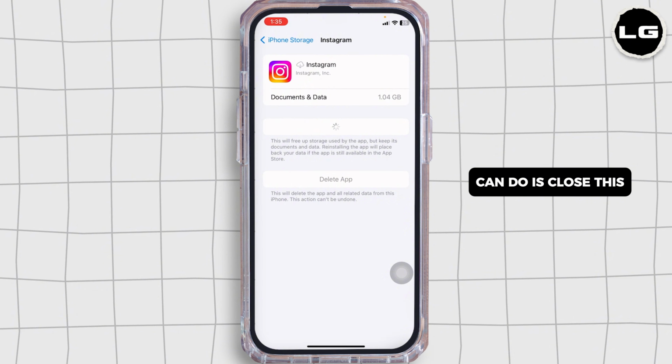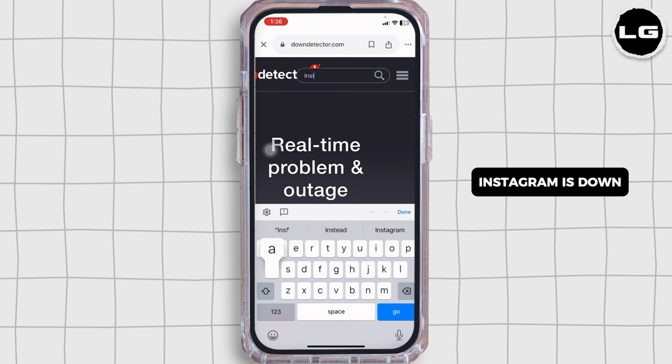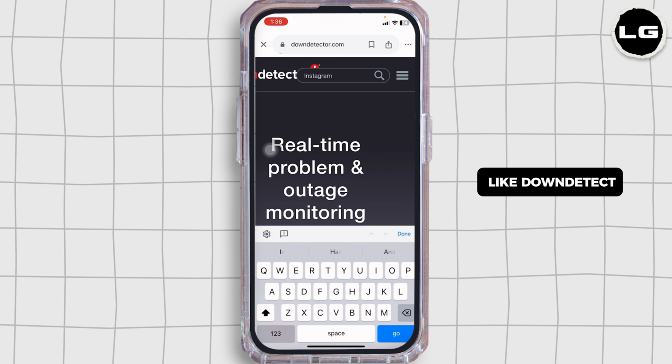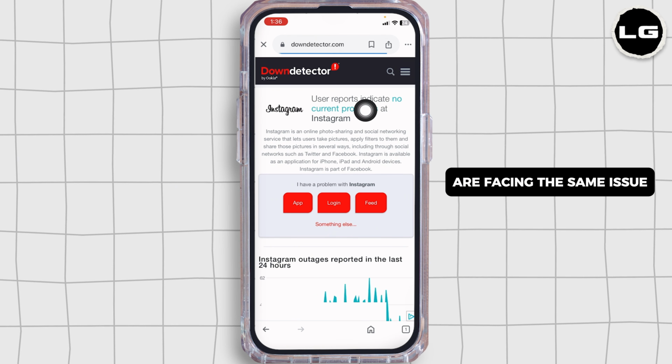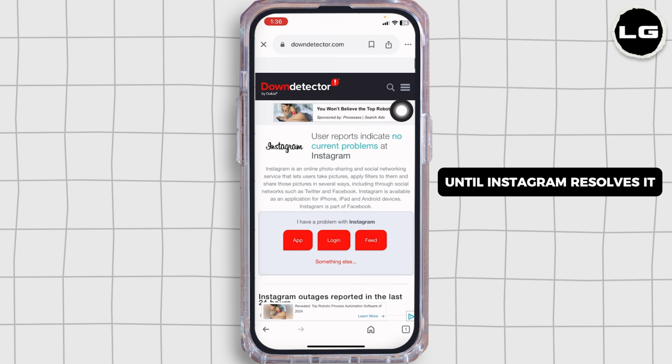Next up, what you can do is close this, launch your preferred browser. It's also possible that Instagram is down. Check websites like Down Detector to see if other users are facing the same issue. If there is an outage, you will need to wait until Instagram resolves it.